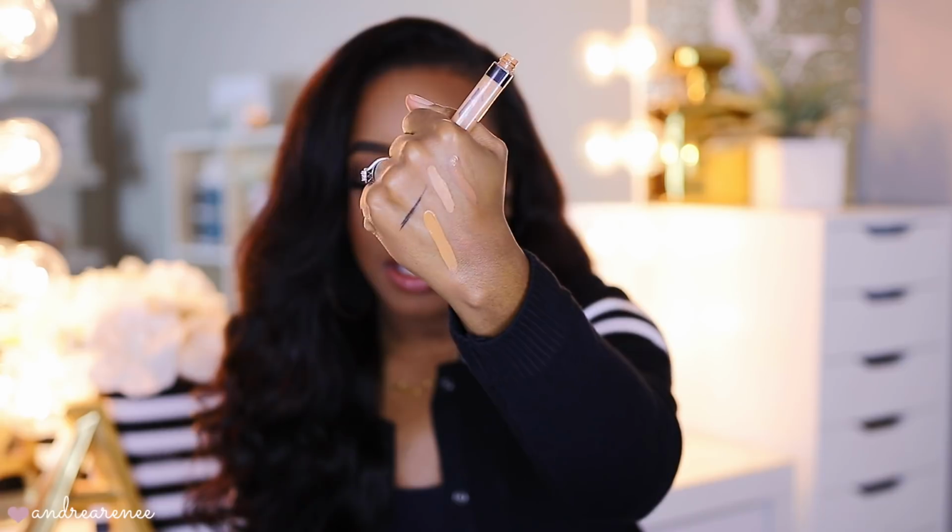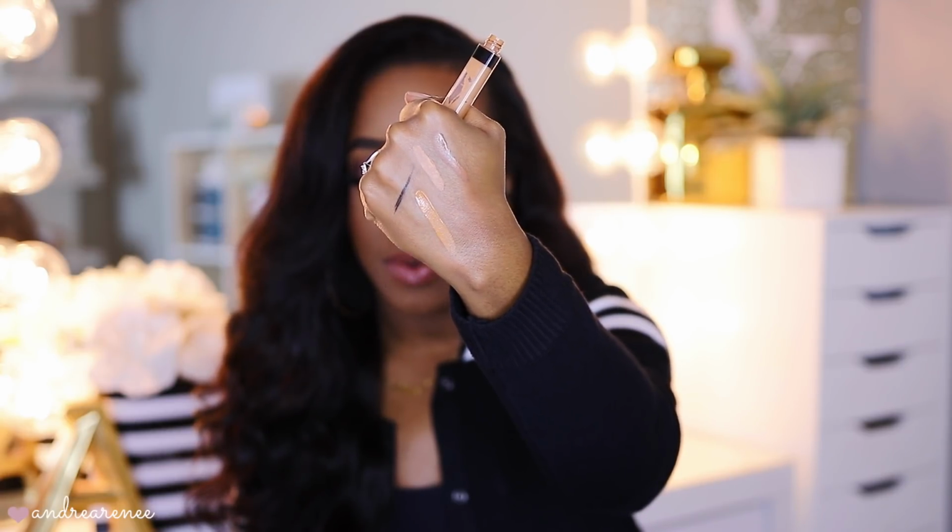And I love this concealer because, for one, it's very hydrating under the eyes. So if you have dry under eyes and you're looking for a concealer that's going to at the same time give you coverage and also hydrate the under eyes, I would definitely recommend this one. And I like how this one pairs with any of my setting powders that I have tried with it. So I've really been liking this one. This is in the shade Tan.